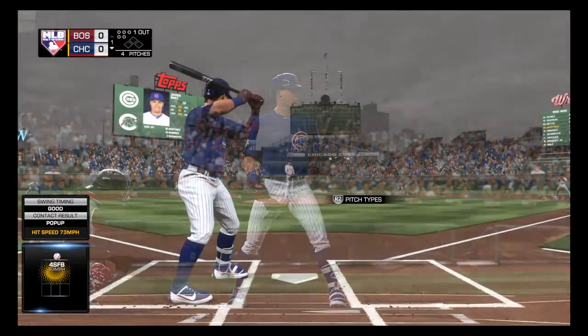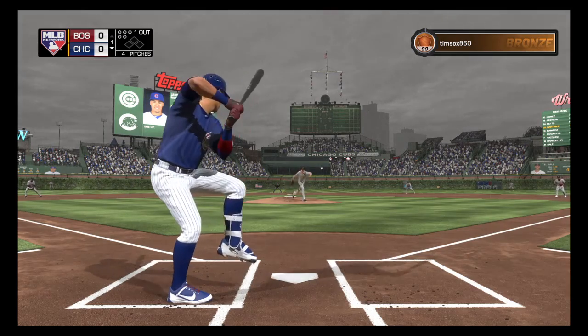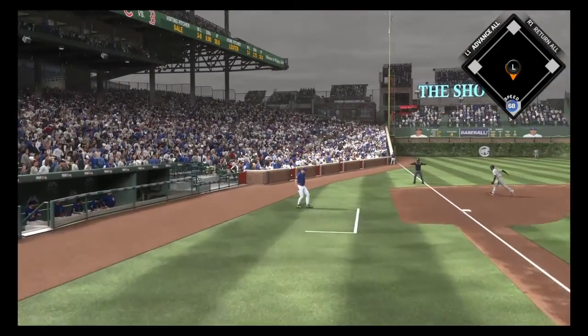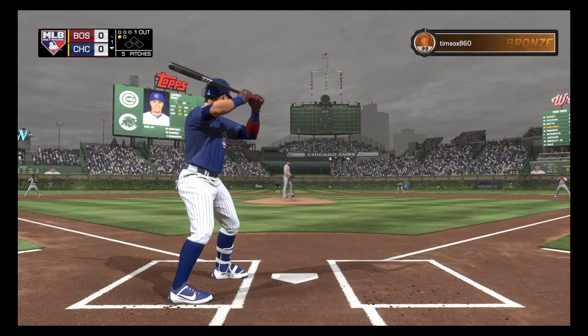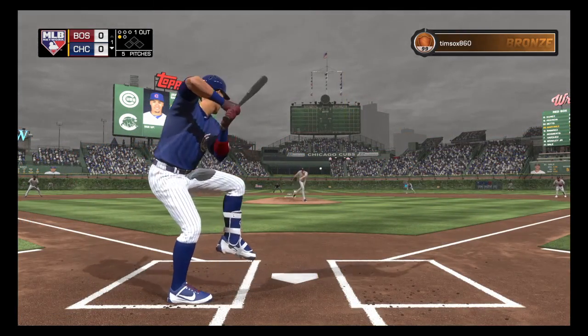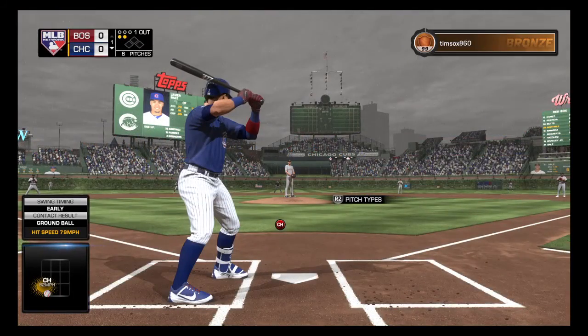So striding forward now, Javier Baez. The average for him entering play, not far north of .200. Swing and a liner, but foul. Oh, I know he'd like to see that pitch again. Just out in front of it. Just wasn't able to keep it fair, but he saw it pretty good. Another one fouled off, and he's quickly behind 0-2.